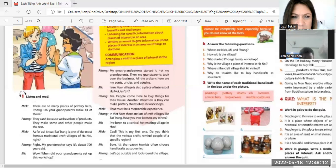What do you think a souvenir is? Okay, a souvenir is something, I'm going to play it for you now. A souvenir is like a little gift that you buy for someone, that you take with you from that place to remind you of that place. That's a souvenir. It reminds you of that place. It's like a little gift.